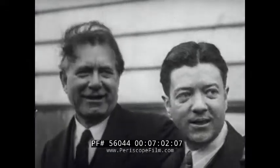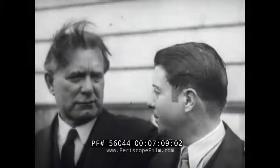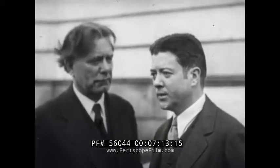It's 1927, and here in the nation's capital are two of America's leading senators as they look after senatorial debates of yesterday. They're Senators William Borah of Idaho, left, and young Bob La Follette of Wisconsin.